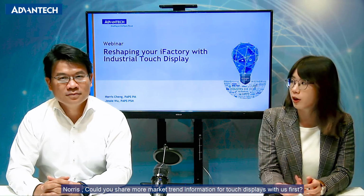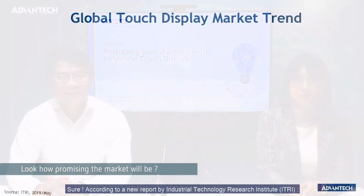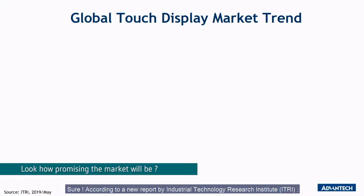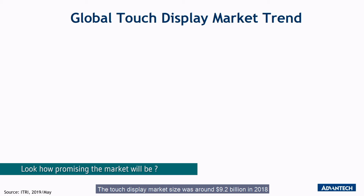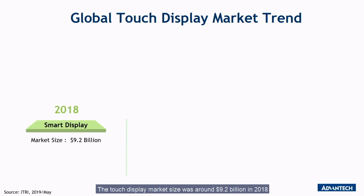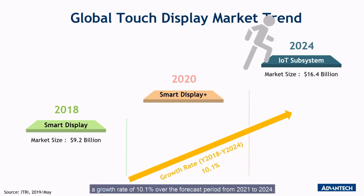Norris, could you share more market trend information for touch display with us first? Sure. According to a new report by Industrial Technology Research Institute, ITRI, the touch display market size was around 9.2 billion in 2018 and is expected to reach 16.4 billion by 2024, a growth rate of 10.1% over the forecast period from 2021 to 2024.